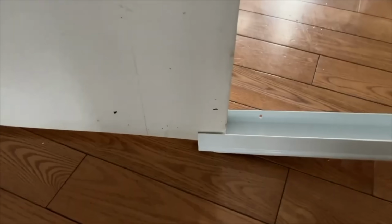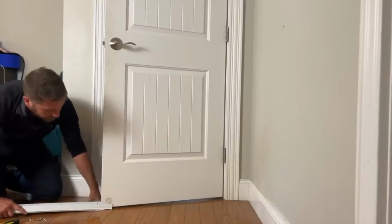Now the bottom of the door. This is the worst offender. Most doors have a visible gap underneath, and sound will fly straight through. For this, I use a U-shaped door sweep that slides under the bottom of the door and seals on both sides. It presses against the floor and helps stop a ton of sound from leaking in or out.